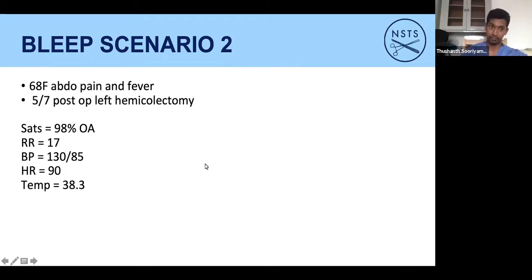From this point, it's pretty identical to the first scenario, but you ask for the obs as you do over the phone, and it's sats of 98% on air, resp rate of 17, blood pressure is fine, heart rate is fine. They are spiking, however. So immediately, in contrast to the other patient who's grossly unstable, verging on a peri-arrest sort of call, this patient, you have a bit more time to see them.